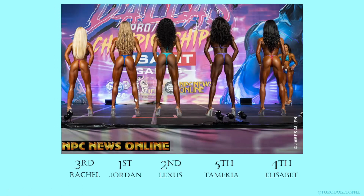And then from behind, this is a really impressive back shot. Everybody's tie-ins look really good. A lot of beautiful curve to the quad sweeps. But when I look at Jordan, she just has more. She has more delt than Lexus beside her. She has more width to her glutes than Lexus and Rachel. She has more detail and definition and sharpness in the tie-ins than anybody else.